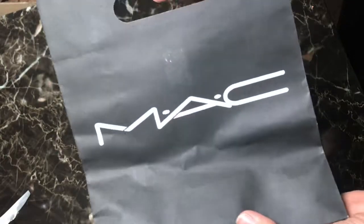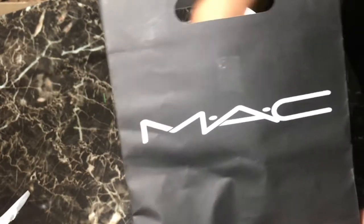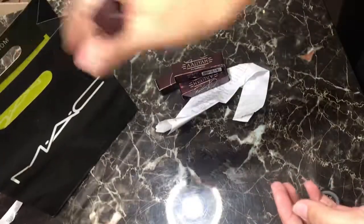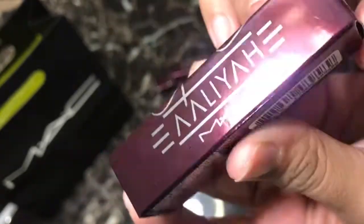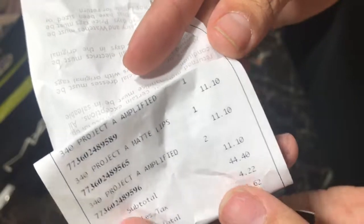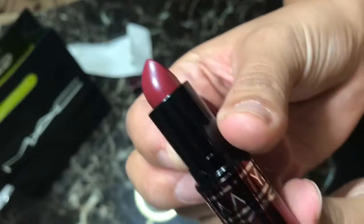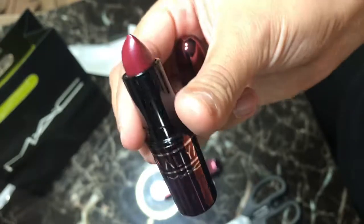Okay, so the next items are also from Macy's, but they do have a MAC in this specific Macy's. So I did another buy online, pick up in store, and these were a super great deal, guys. I ended up getting the Aaliyah collection lipsticks, and they are discontinuing these, so the prices were crazy good. Only $11 each. Isn't that amazing? I thought I had gotten 2 of every one of them. Look at how pretty these are, but it turns out I only got 2 of this one. Look at how pretty that is, and the packaging is so cute too.